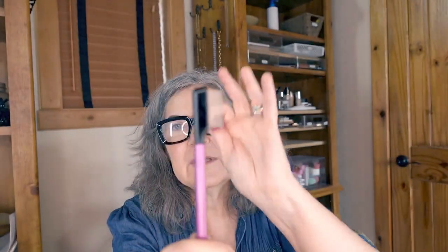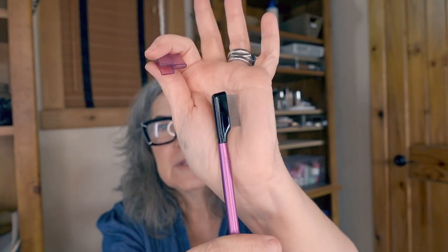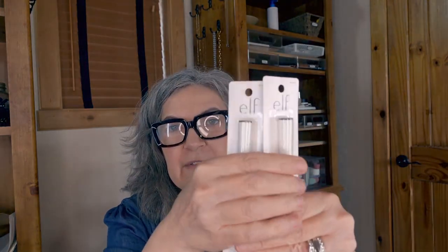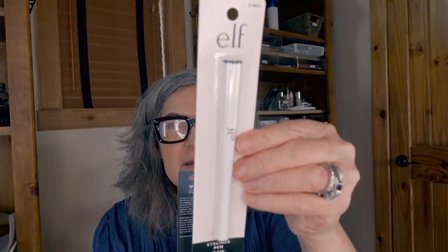Here's a little thing I never use. This looks like a really good way to poke your eye out. It's supposed to be for your lashes. No, not for me. And then these two things I've yet to use. I've got an e.l.f. eyeliner in coffee. One's coffee and one's black. I know I don't want the black eyeliner pen. I'm going to try the coffee so I have something new and exciting to look forward to.